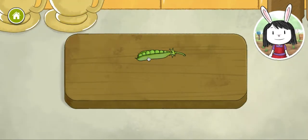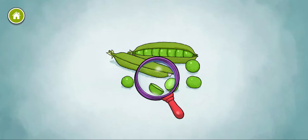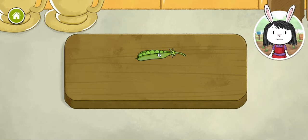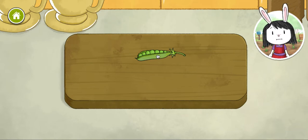Some vegetables have a tough outer skin that is not easy to eat. Peas are the seeds of the pea plant and grow in pods. Peas can grow from seeds and from shoots that sprout from the pods. Other vegetables have leaves, pods, or stems that are not great to eat. Next time you pick a vegetable, think about if it will need to be peeled or not.